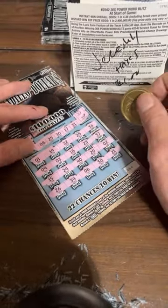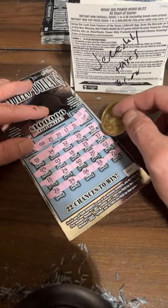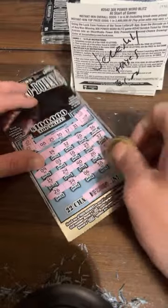Where are we at? Not seen it. 30 and 17. Not seen it. And 31. No 31. I'm not even gonna bother scanning this thing. I know it's not gonna answer me.